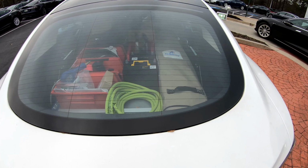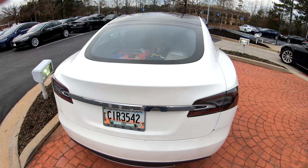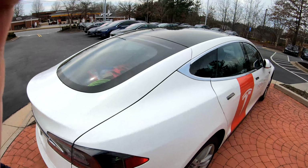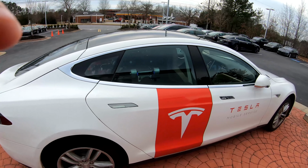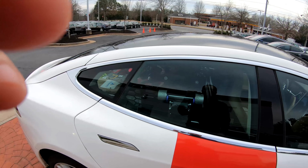They've got their tent and all their tools. They're on trays and they slide out, which is awesome. So they've removed the back seat in order to fit all of this. It's got its jack, everything. This is phenomenal.